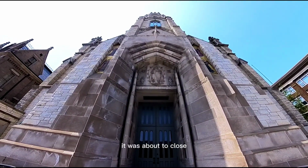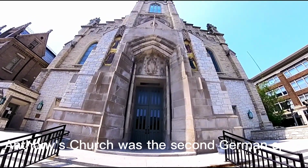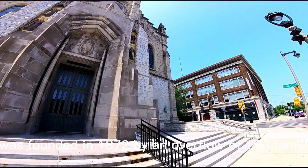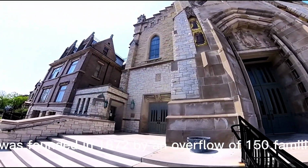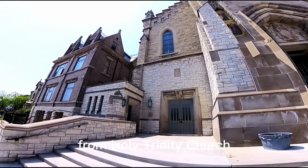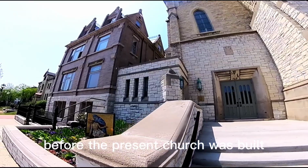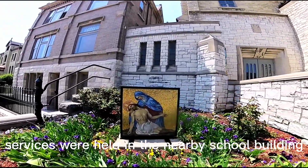I'll be taking you all on a tour through St. Anthony's Church. St. Anthony's Church was the second German-speaking Catholic parish on the south side of the city. It was founded in 1872 by an overflow of 150 families from Holy Trinity Church at South 4th and West Spruce Street. Before the present church was built, services were held in a nearby school building.